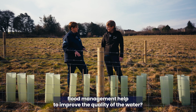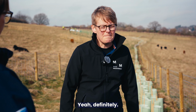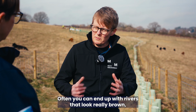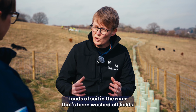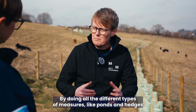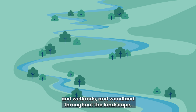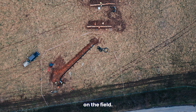Can natural flood management help to improve the quality of the water? Yeah, definitely. You might have seen it when it's been wet. Often you can end up with rivers that look really brown, and that's because there's loads of soil in the river that's been washed off fields. By doing all the different types of measures like ponds and hedges and wetlands and woodland throughout the landscape, we're helping to keep all of that really precious soil on the field.